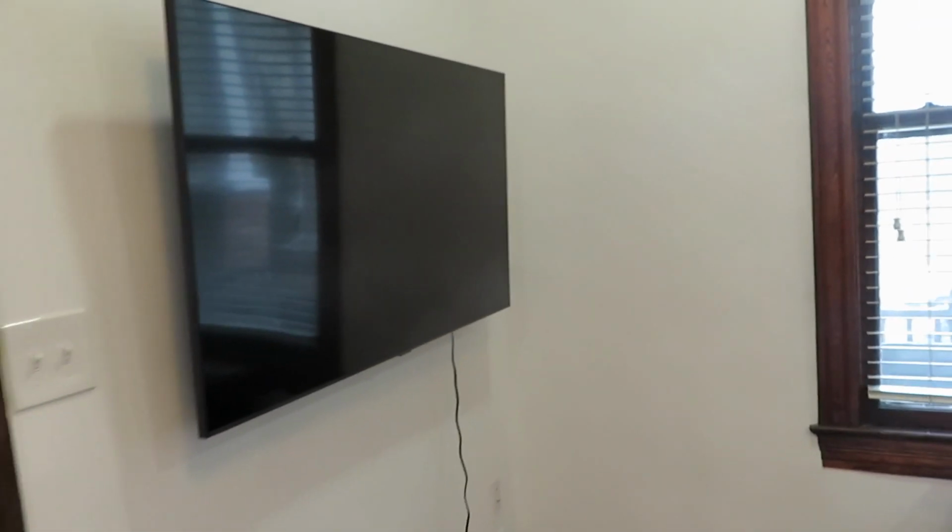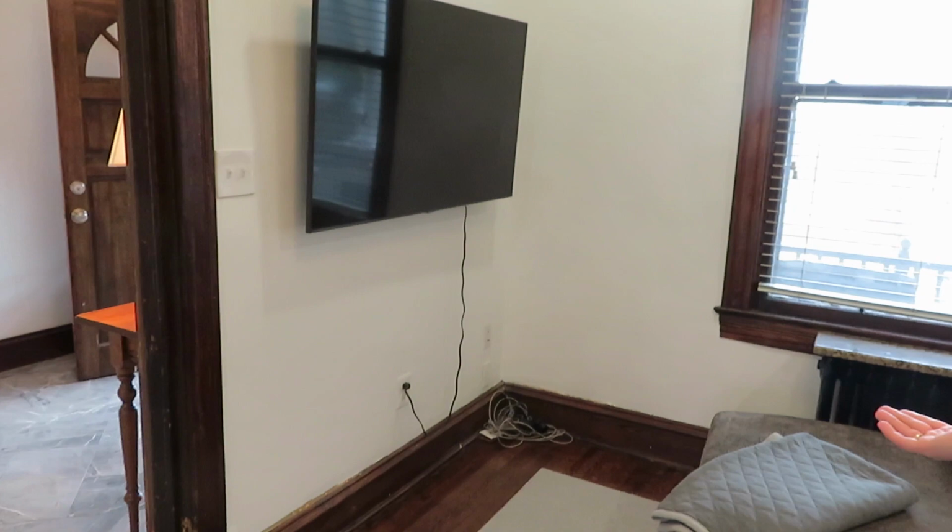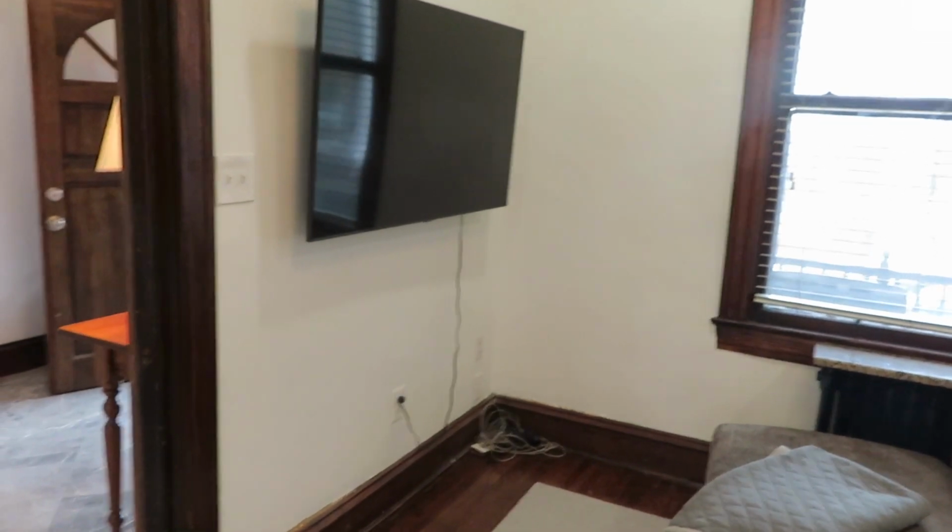We need a console for our TV that's just hanging there with all its wires exposed. So we're still trying to figure out this room, but it just looks a lot brighter, which I love. We added recessed lighting to it.